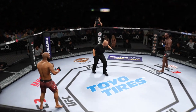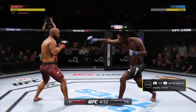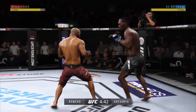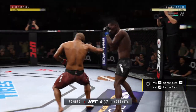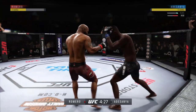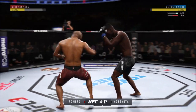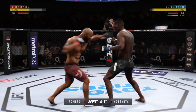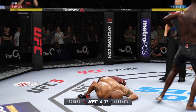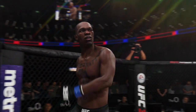Ready? You ready? Let's go. And here we go. And a good body kick. Try to establish that jab. Oh! Big left hand! He's got him hurt here. Oh, he might be out. Big left hand. And now he lands a combination. Strike here to end the fight early in the first.